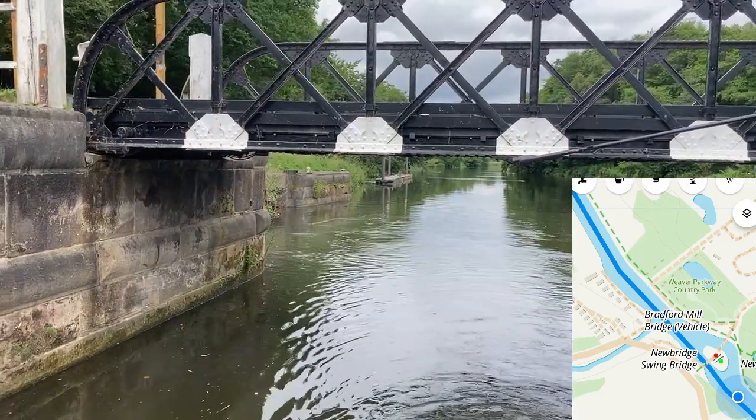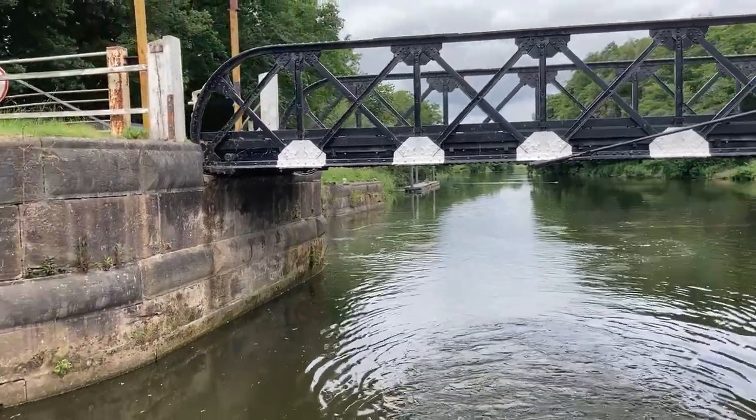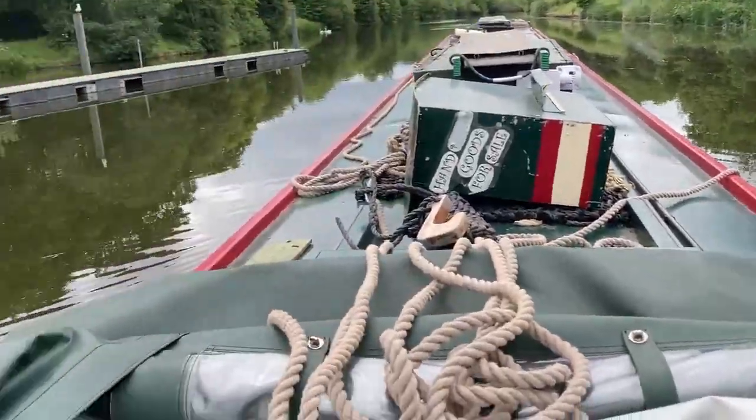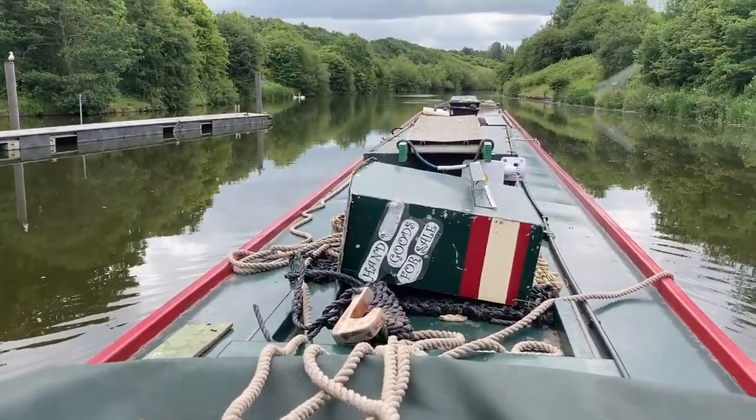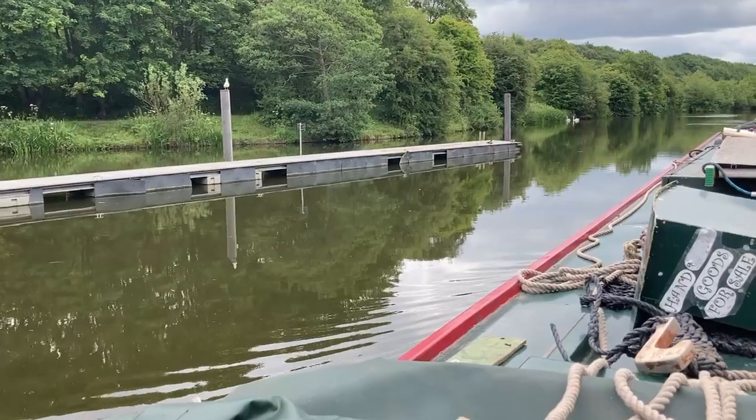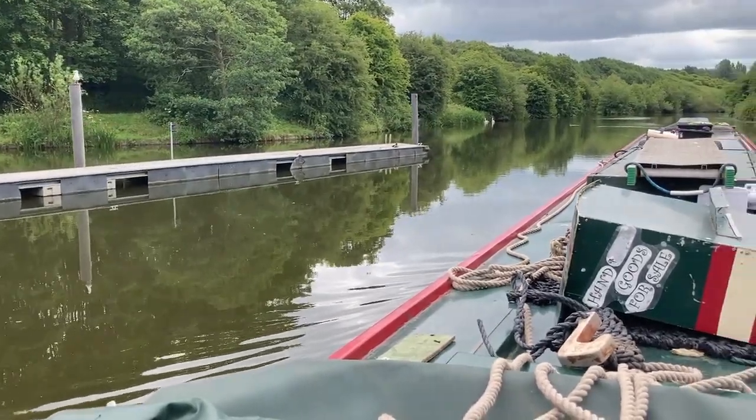That's not too bad. Just made it. Got about 6 inches to spare. I think we could have left it up, actually. Well, I did leave it up. Like the aerial, yeah. So that was okay. Now we're going on to Winsford, where we're going to wind and come back this way.